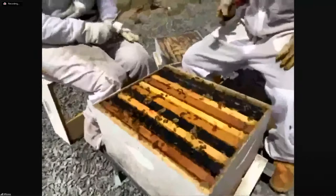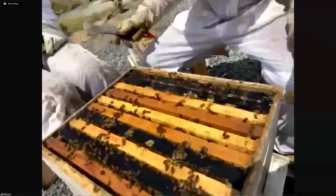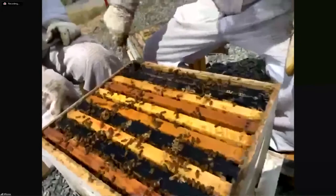Okay, and so right now what you're looking at is, as we said, the bottom box. Inside the bottom box, we have 10 frames. A frame is just these single frames that we have in the box. We'll begin to take these out and point out all of the different things that we can see. So we'll start with the first frame.